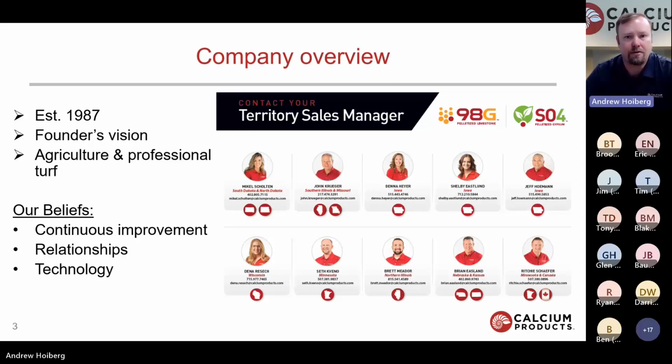Primarily, we're in the agricultural arena, row crop production. We do also exist in the professional turf markets. Some of our products are made into different sizes for those types of markets. And at the core of all of this, really for us, is our relationships with you folks that are in attendance today, and trying to figure out where your pinch points are and what we can do to help provide a value and a service to you and your growers that will help everybody be more successful.